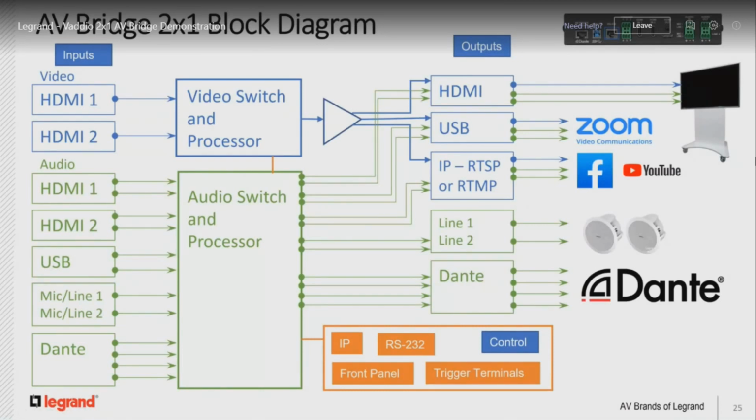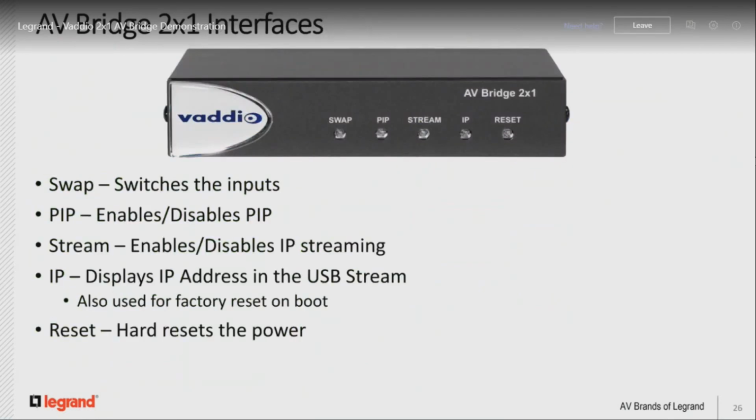So you could put this in front of somebody, and here's what they can do from the front panel. These are actually buttons that light up when they're live. You can swap the inputs from left to right, from input 1 to input 2. You can do the picture-in-picture if you want. You can disable the streaming if you don't want something to get outside the box. And the IP button, when I hit that, you can see what the IP address is of the unit locally.